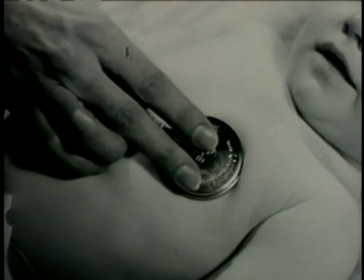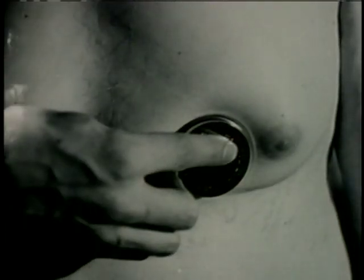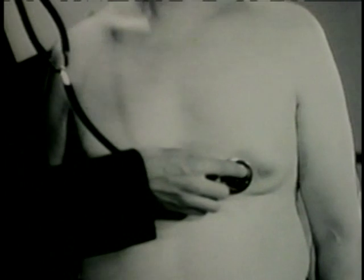From the sprightly action of babyhood down through the years to the sedate pace of old age, the heart beats about 2.5 billion times.